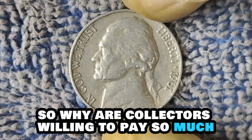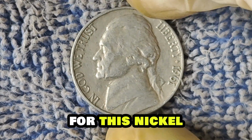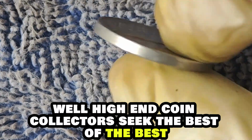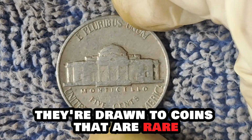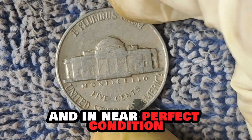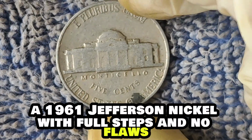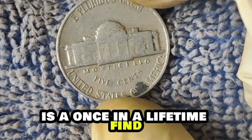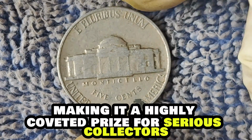So, why are collectors willing to pay so much for this nickel? Well, high-end coin collectors seek the best of the best. They're drawn to coins that are rare and in near-perfect condition. A 1961 Jefferson nickel with full steps and no flaws is a once-in-a-lifetime find, making it a highly coveted prize for serious collectors.